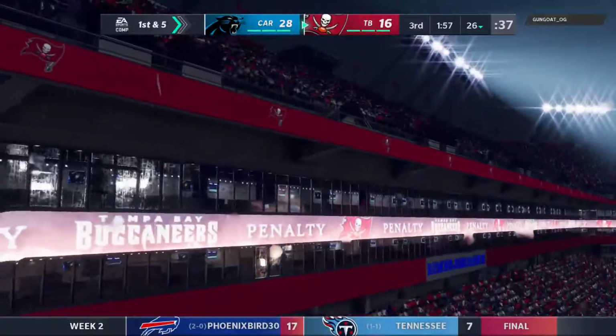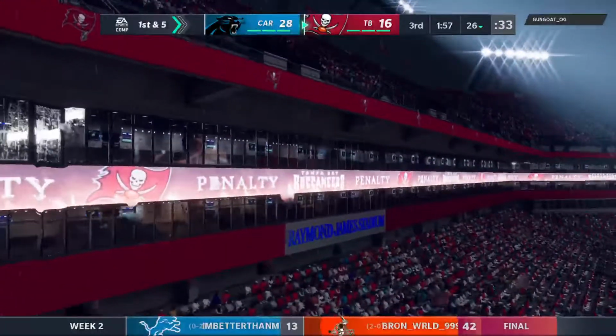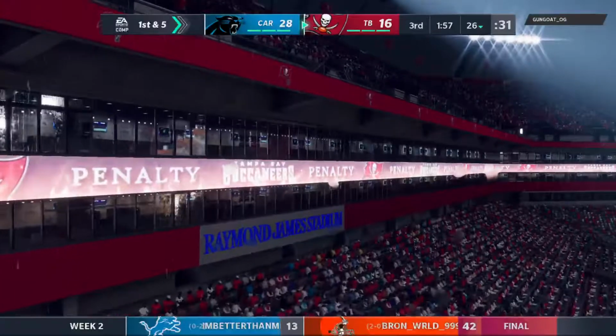Which player going to have the biggest comeback? Odell Beckham or Saquon Barkley? Can they get better play from their defense while they continue to score?